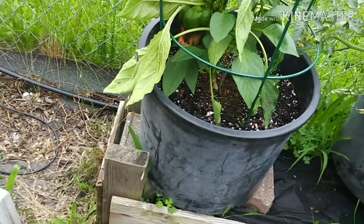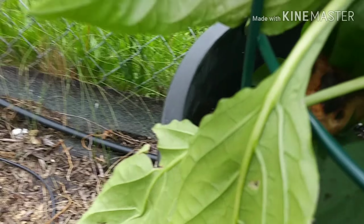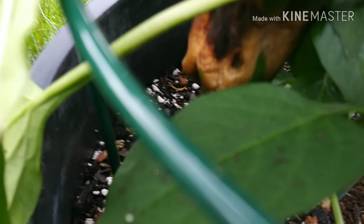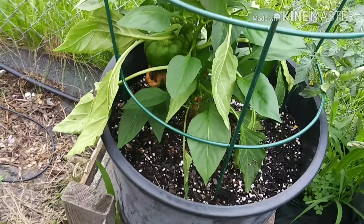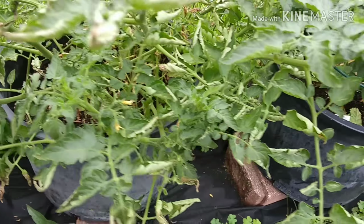Bell pepper plants are doing well. Oh, we got some bells, but guess what? See that one right there? Let's see if I can get it for you. It's rotted. So I'm going to have to put some calcium magnesium in here. Just like your tomatoes, you'll get blossom end rot on your bell peppers as well.